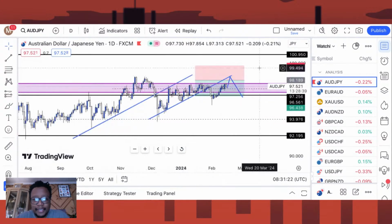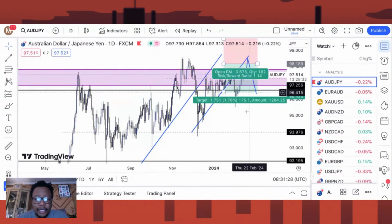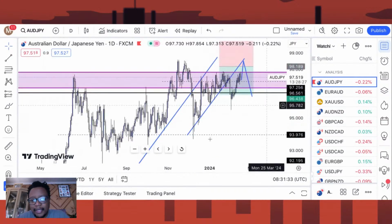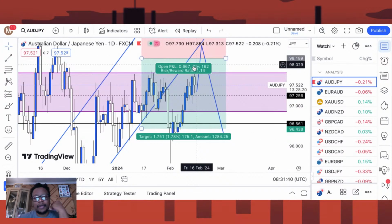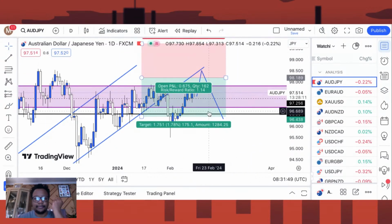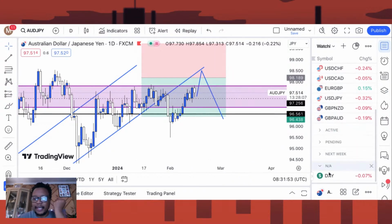If we get a convincing move above, most people are going to think, oh my God, finally, this level is being broken. We're going all the way up here and whatnot. I am banking on them being wrong. So I am waiting for a move up into 98.18, where I'm going to short it back down here. And that is basically it.